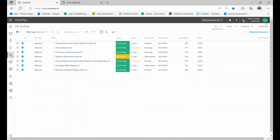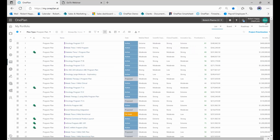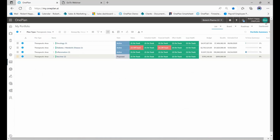So it's nice to be able to have that flexibility to come in here, manage your portfolio, go to your strategy, and tie your strategy into your projects. As you set that up, you can say what project it is, and you can look at the different details of each one. So the strategy part is really twofold. You have the ability to manage your objectives and key results, and then you have the ability to tie them into your portfolio. And then you can look at your portfolio in a lot of different ways. I can look at it by function or portfolio summary, like we looked at. And so everything's all in one place for that.